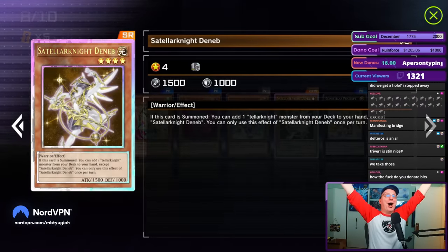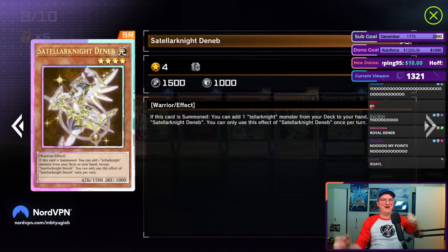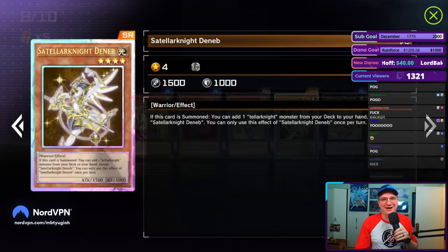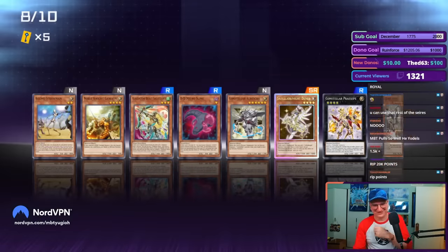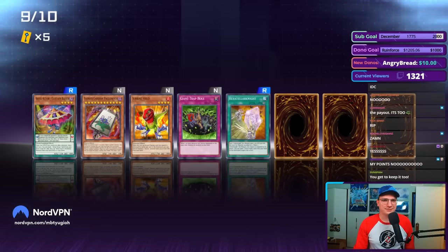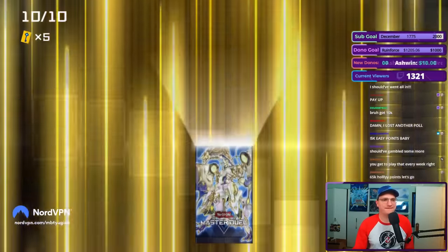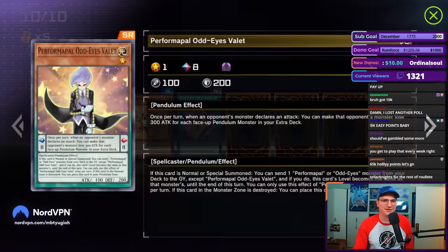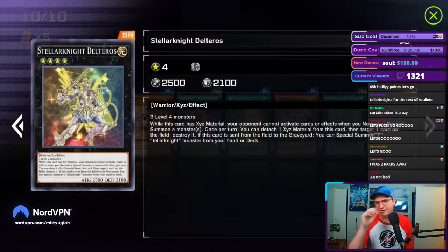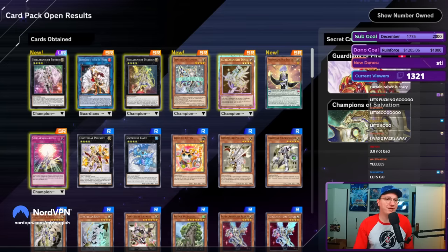Yo! Royal Deneb! That's such a nice royal. Oh my god, Doug is going to lose it. I want that third Vega very badly. That Abyss Actor is going to be important, though. Never seen this card in my life. Delteros is a good pickup. Okay, we're one Vega short, but everything else is just insane. Just absolutely unbelievable. Better than I could have ever hoped for.